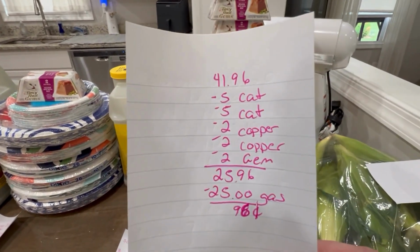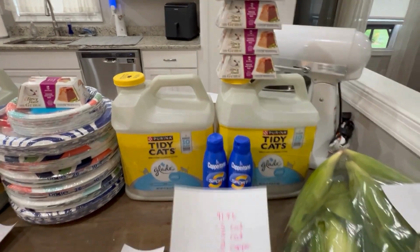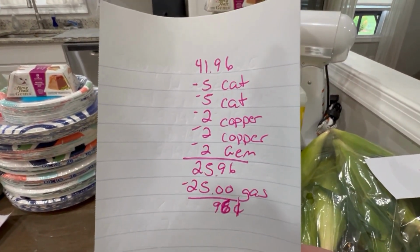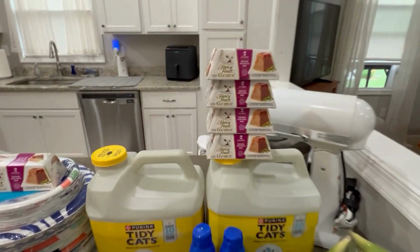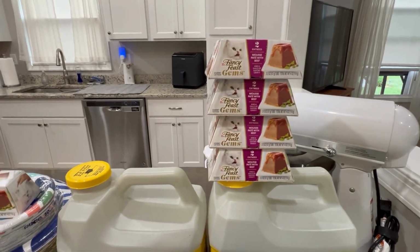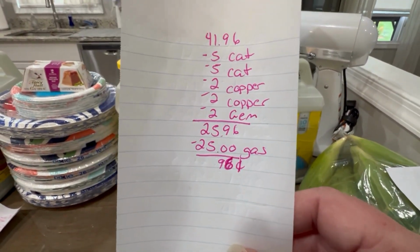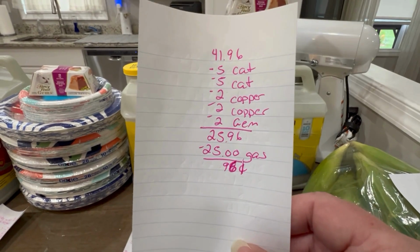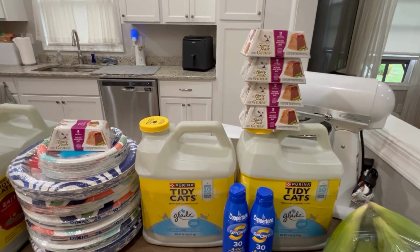So I had the $5 cat coupon that I had ordered from the Purina app for the litter. I had $2 digital for Coppertone, $2 printable for Coppertone, and the only thing I had for the gems was the buy 3 get 1 free. So that took off $2. That was a Catalina coupon, making it $25.96, and then I got back $25 in gas, making it 96 cents for all of this after gas points, which was yes please and thank you.